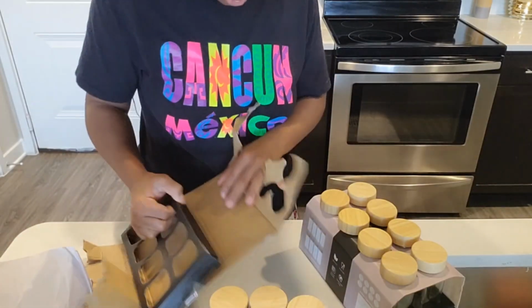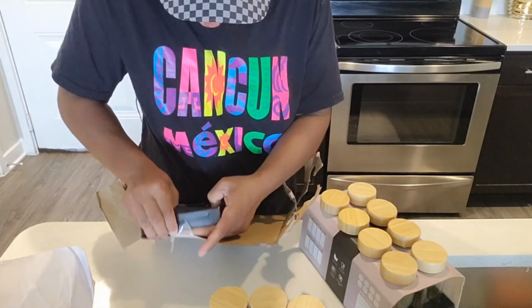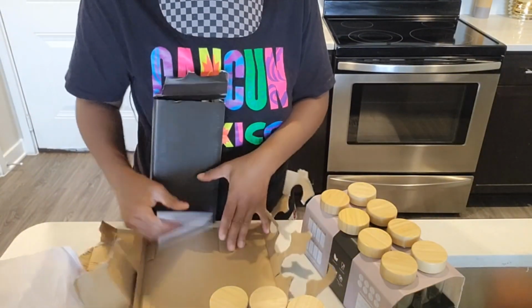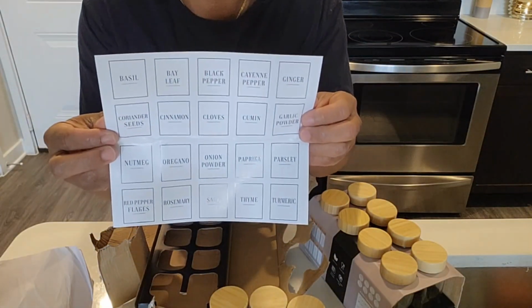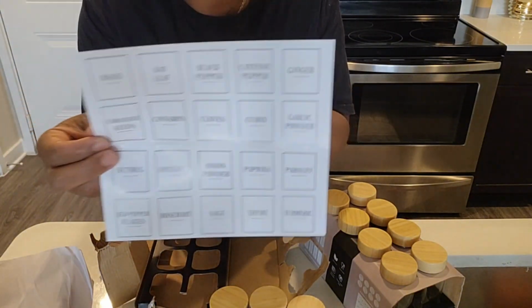Now, where is the labels at? I don't want to throw the box away. I'm looking for the labels. Oh, right here. And they come with the labels, y'all. Look, all the little spices on there. Y'all can go right to Marshall's and get some of these.